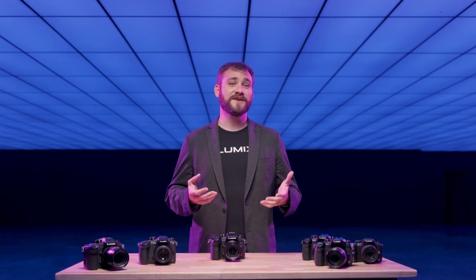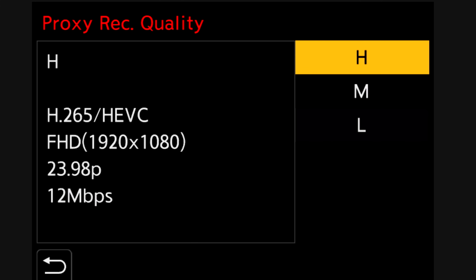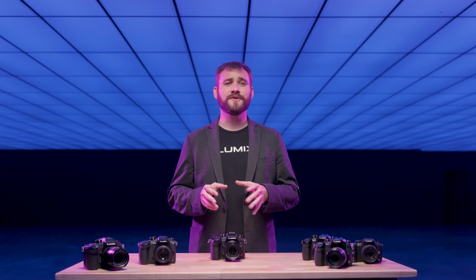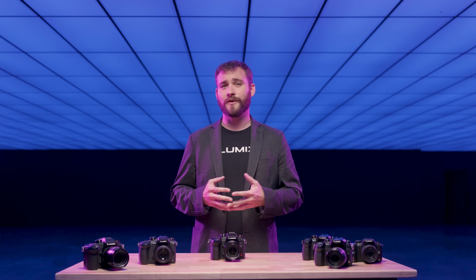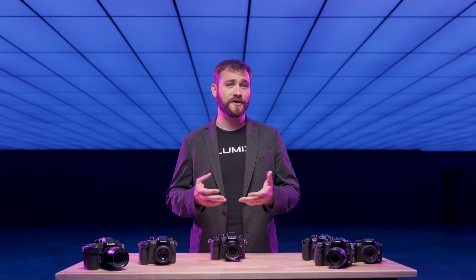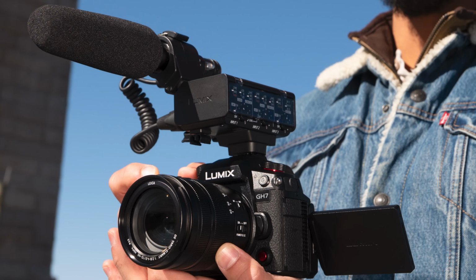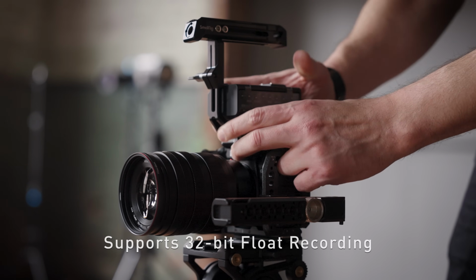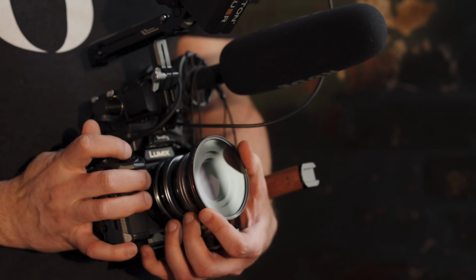The LUMIX GH7 also ensures an efficient post-production workflow with proxy recordings and that Adobe Frame.io compatibility. Long valued in documentary and run-and-gun productions, the DMW XLR1 has served as a reliable audio device since its debut with the GH5. The upcoming XLR2 model will offer 32-bit float audio and 4-channel input, enhancing recording flexibility and sound fidelity.